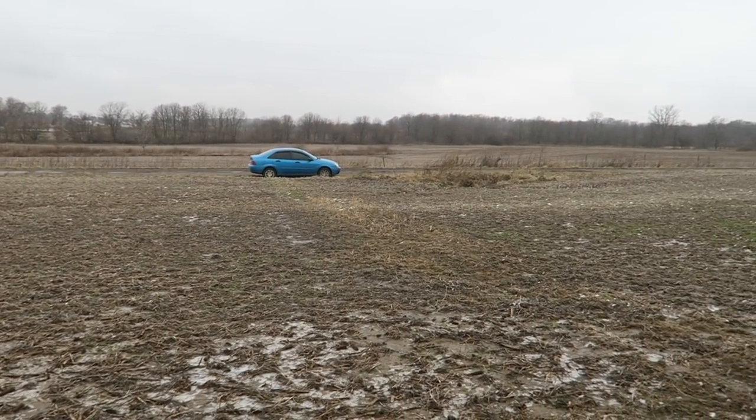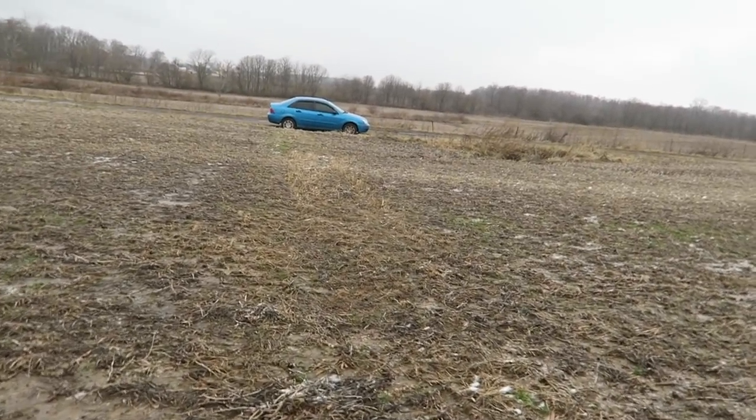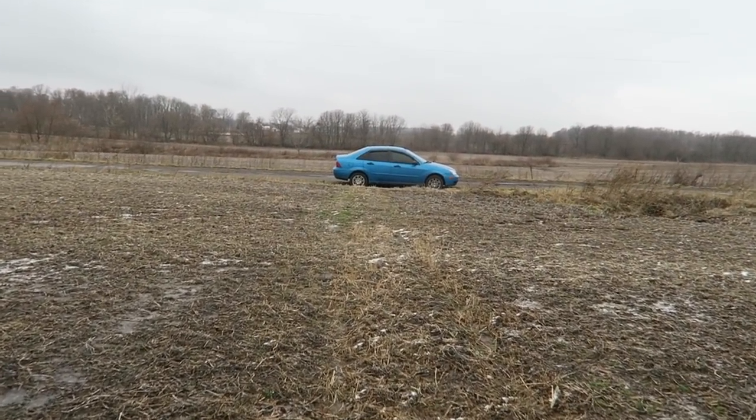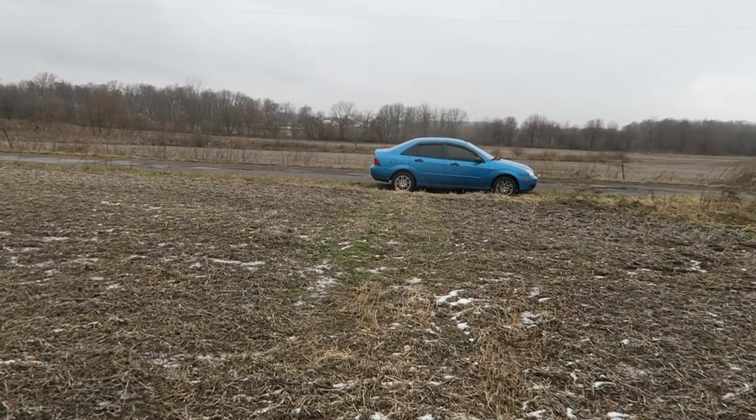It's actually starting to rain now, so let's cross down this muddy pathway here and head on to the next location here, which should be in Indianapolis.